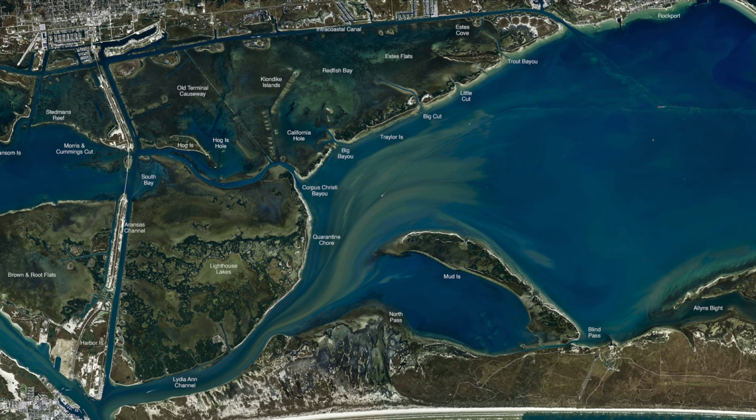If you're looking for trout, you can free line croaker all along this shoreline here, all the way down to Corpus Christi Bayou. Just get about 4 foot of water and throw back up towards the bank. Just working all the way down, as well over here on Mud, out here on the point. It's been a good area.